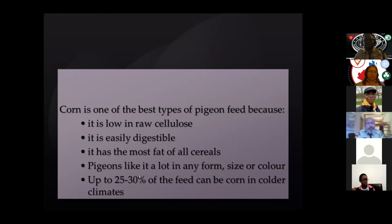It has the most fat of all the cereals, so it's very fatty. Pigeons like it a lot in any form. And up to 25 to 30% of the feed can be made up of corn, especially in colder climates. We're going to look at that in a second.